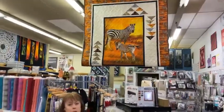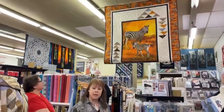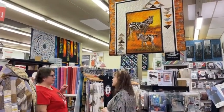This one, actually, we used a traditional polyester batting on it. Usually I use a bamboo cotton batting, but this one I didn't. I did it with a polyester batting because it was a new product here and I wanted to test it out. It turned out just great. We had no problems. And that comes in a kit?